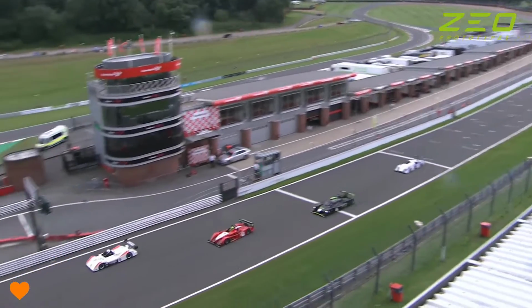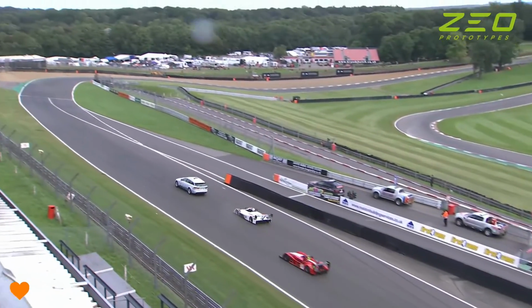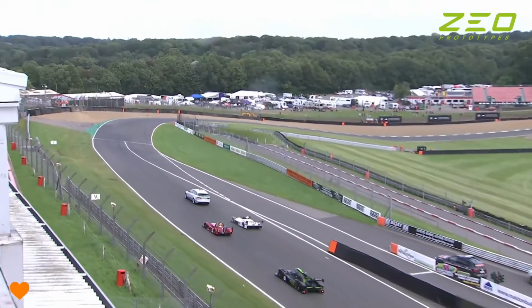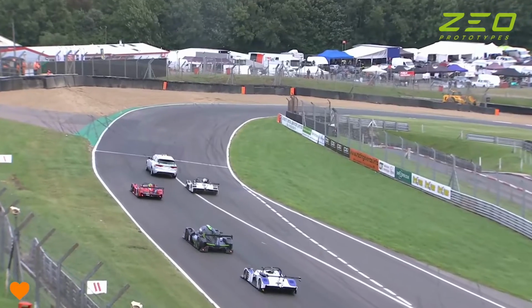Just as they get going, look what's appeared on the camera. A few spots of rain. This should be interesting. So the cars will form up two by two. It will be a rolling start, and there's plenty of variety on this grid. It's not just a grid full of one make machinery.